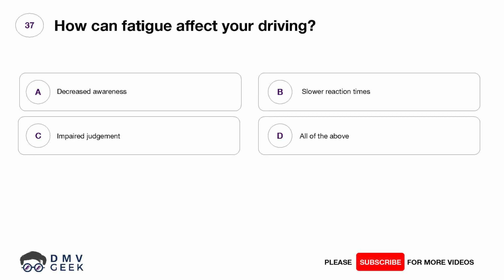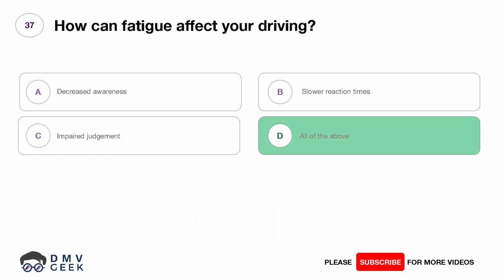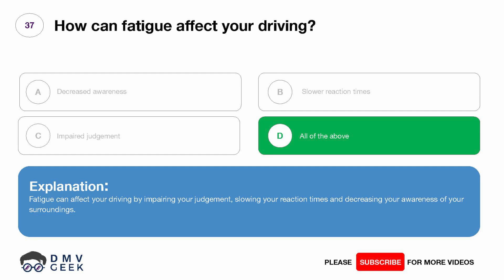Question 37. How can fatigue affect your driving? A. Decreased awareness. B. Slower reaction times. C. Impaired judgment. D. All of the above. The answer is D. Fatigue can affect your driving by impairing your judgment, slowing your reaction times, and decreasing your awareness of your surroundings.